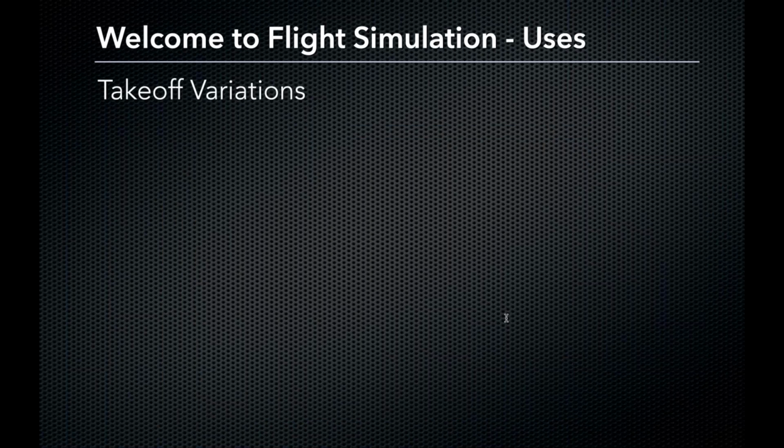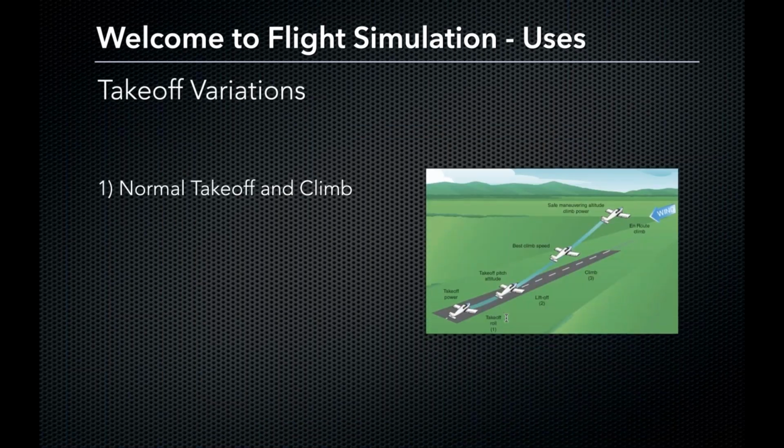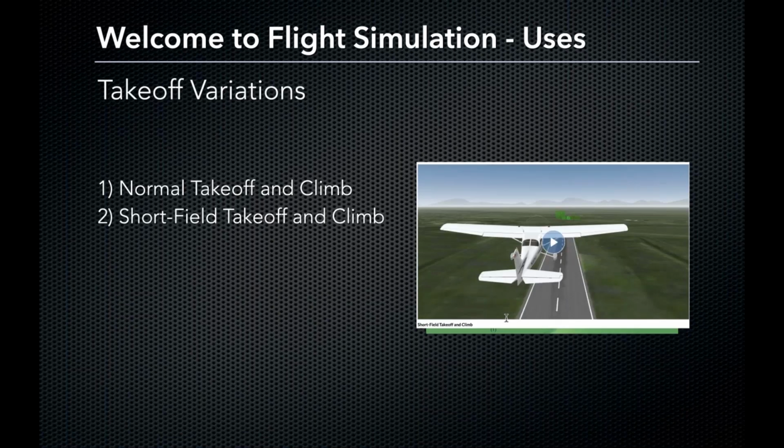We also have takeoff variations. There are a lot here. Some of the takeoff variations we can practice would be a normal takeoff and climb. We can get into the short field takeoff and climb and really challenge yourself. If you run the calculations and let's say a Cessna has to rotate at this density altitude and 800 feet, well, you can put yourself at a runway that's only 800 feet and change the weather settings to that density altitude and really see what it's like using all usable runway.